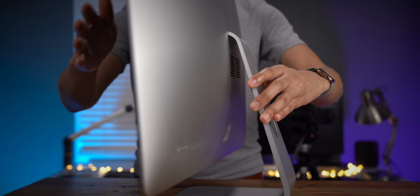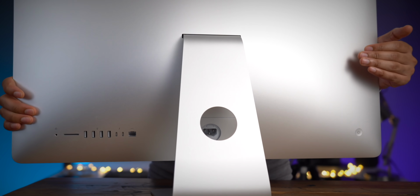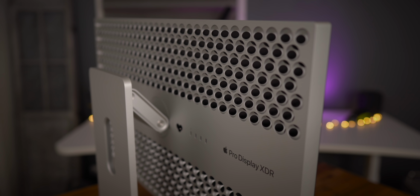Now with all that being said, I think it's very possible that Apple will go back to the non-tapered design, because right now the iMac, if you look at it from the side, has that sort of tapered design. And it adopted that design a while back. Previous iMacs were more akin to the Pro Display XDR, which is thick on the side and there's no taper at all. It's just a little thick slab of aluminum. And I think that's actually what the new iMac's gonna look like.